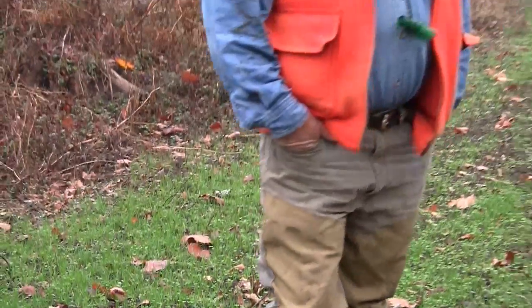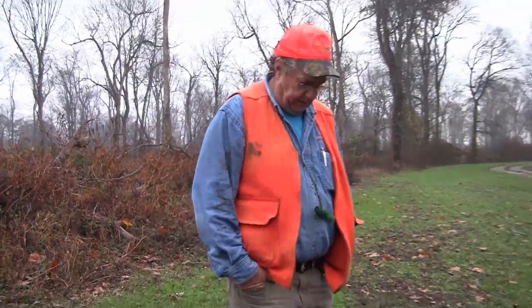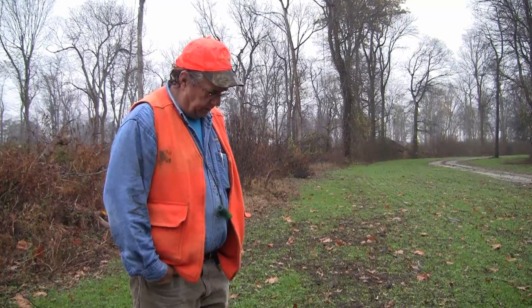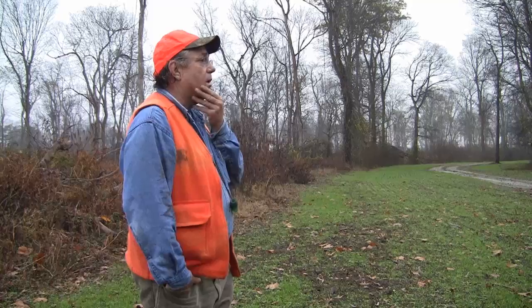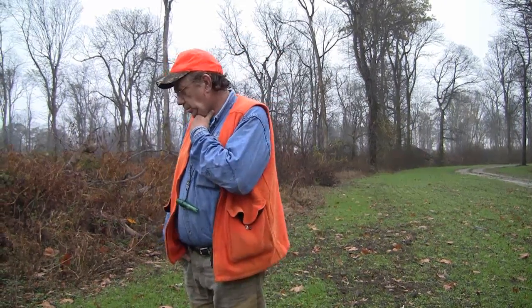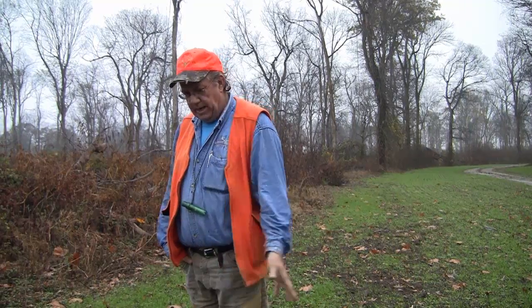Cost me $750 to plant 10 acres this year. Seed was $250 a sack, so it's pretty valuable. But it's got the most protein for a deer of anything that we do. We try to feed them year-round, have something out here. In the summer, there's plenty in the woods.